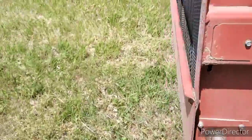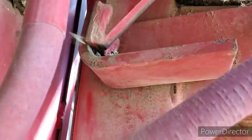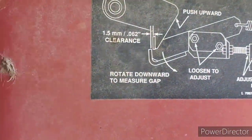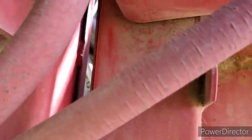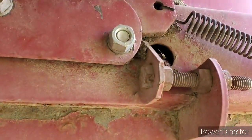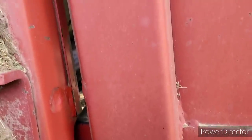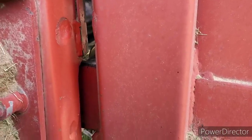So anyway, anybody's got an old Case baler or Heston baler like this, here's the good side. So anyway, check this out. So there's your measurement, and I still got a bit. The door does open a little bit anyways, but I'm gonna have to adjust these when I'm done here and before I get going on the next hay. I think anyways, keep that door shut a little tighter than what it is.